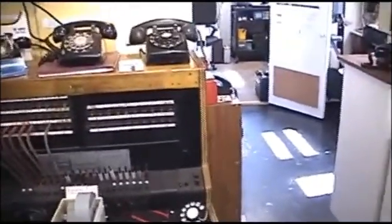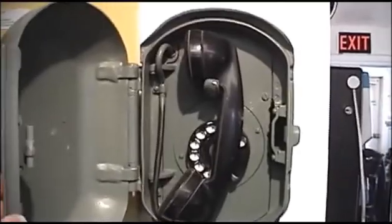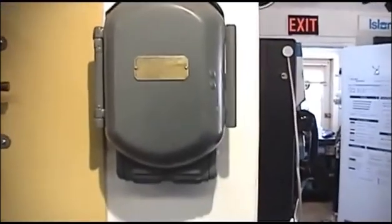Oh, sure. Up in Ontario, when we were in Brockville, we had dial phones, of course. But down here, it was still all magneto. Any phone that was down here was a magneto phone. That's basically a call box. Yep. And I have a few more of those out back, by the way.